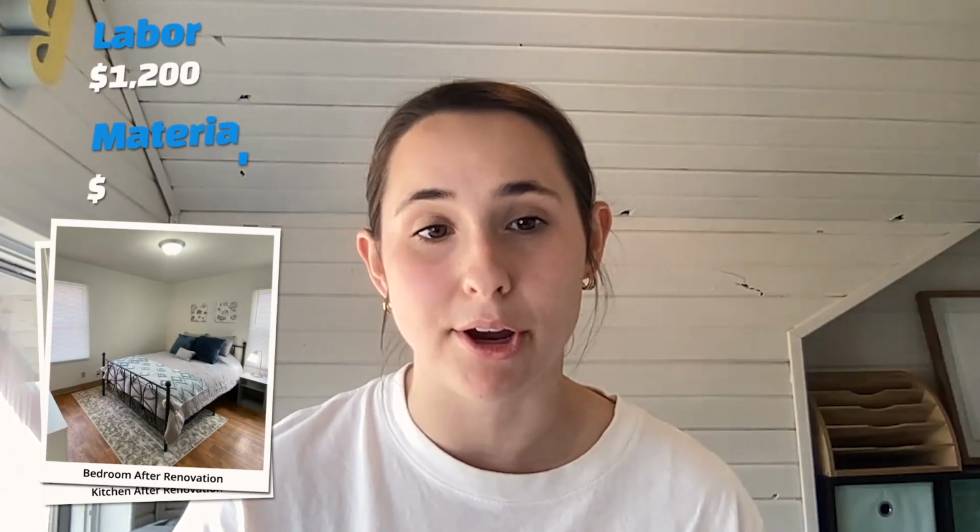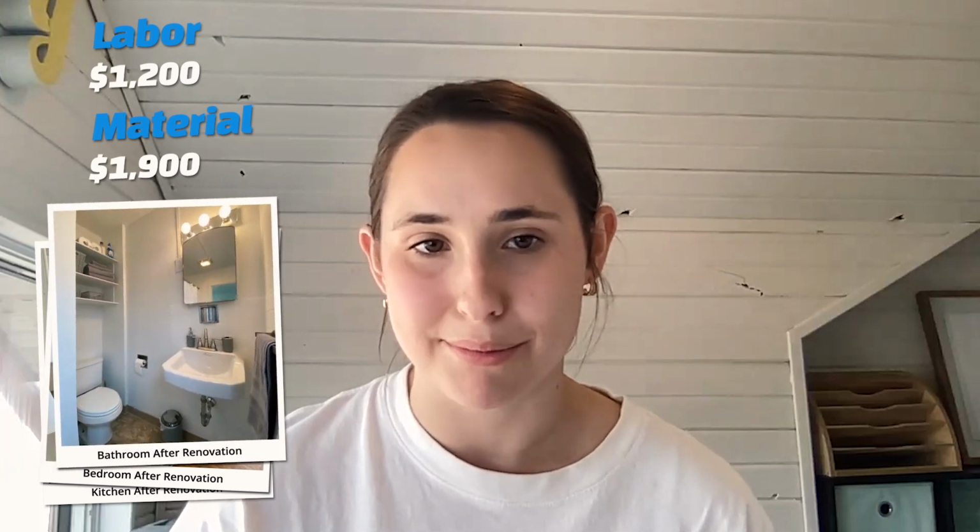For our rehab, the great thing was the unit needed rehabbed either way, and the rehab was the exact same as if we were going to put another long-term tenant or a midterm tenant in. So all in, we ended up spending around $3,100 on the rehab. We got a new kitchen, paint, and fixtures. We spent $1,200 in labor and about $1,900 in materials.